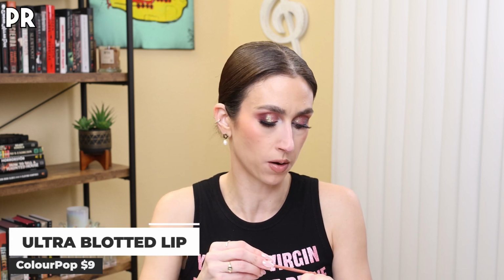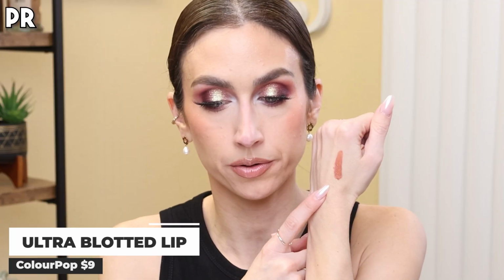I know I said I was talking about glosses, but now I'm on the subject of the Ultra Blotted lip. So there was one other Ultra Blotted lip that I wanted to talk about that I loved. This is in the shade Jet Setter, and this is definitely more of like a warm nude. Come on, like this is so beautiful. The one from the Sailor Moon collection is definitely lighter and a little bit more pink. This is Sailor Fuku and this is Jet Setter. Both beautiful nudes for me.